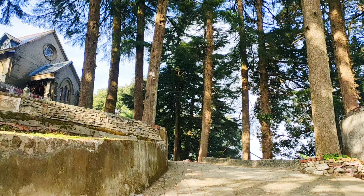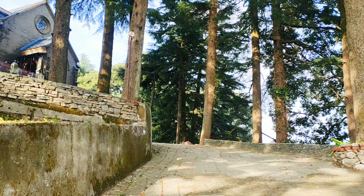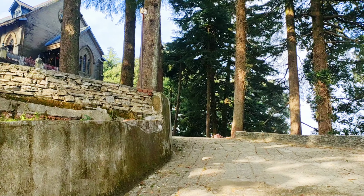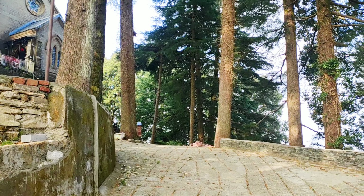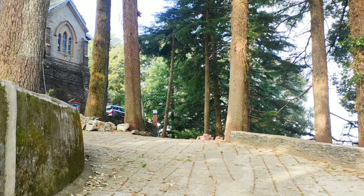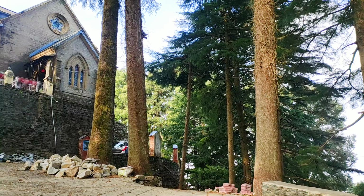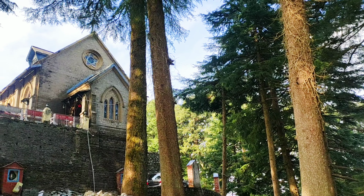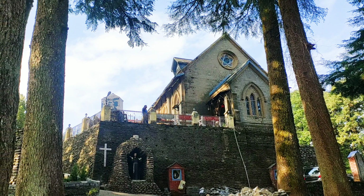St. Francis Church is a renowned ancient church in Dalhousie, and it is located just beside Subhas Chowk, and the structure of the church is more than 100 years old. This is a Roman Catholic church built in 1894 by the army and civil officers and civilians. Since then, the church has been maintained and regulated by Catholic Diocese of Jalandhar.